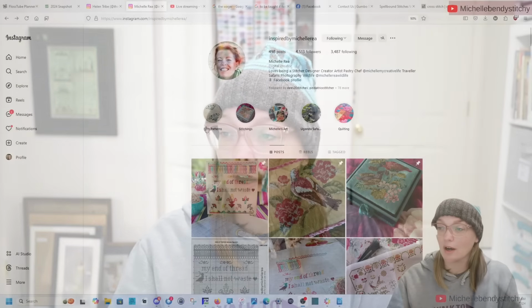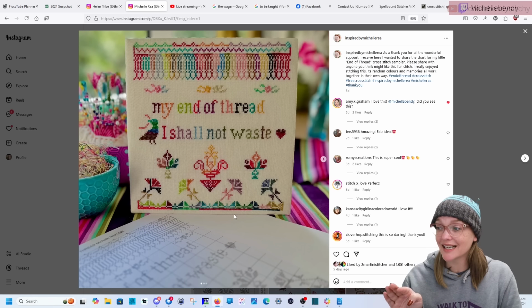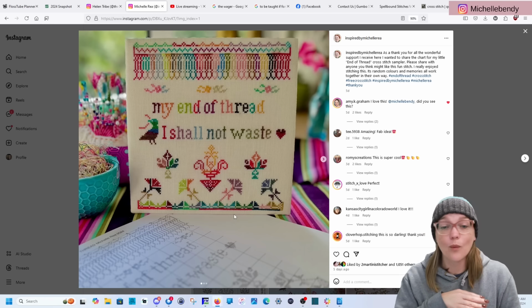But because I'm not buying anything, I am very much on the lookout for good freebies. And a good freebie came across my feed this week because a bunch of my friends reposted it in their stories and a bunch of my friends tagged me in the comment section. And this freebie is from Inspired by Michelle Rea. Look at it. My end of thread, I shall not waste. She designed this as a freebie because she's doing end of thread. I call it tail end project. She calls it end of thread, whatever it's called.